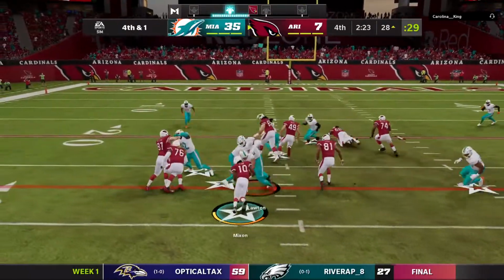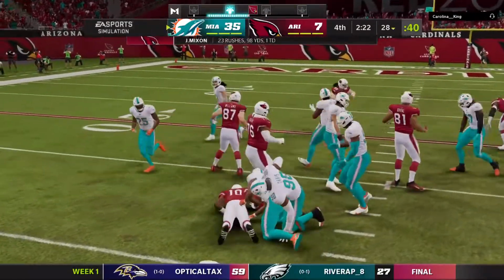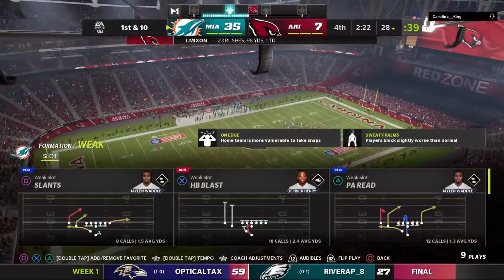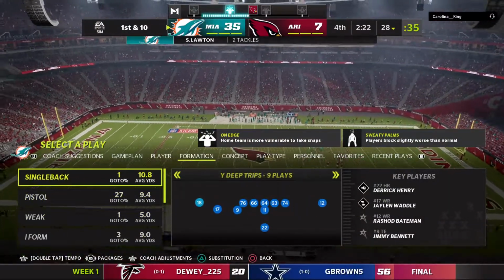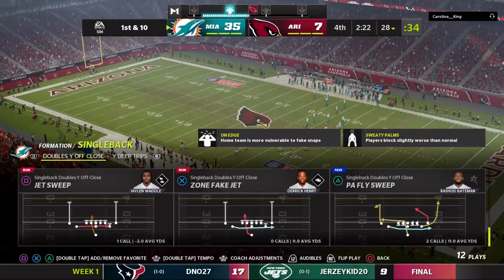They'll run with Mixon. And I'm not sure he got there. Did they stop him? They did. Denied on 4th down is Joe Mixon. And the Dolphins defense is able to hold.